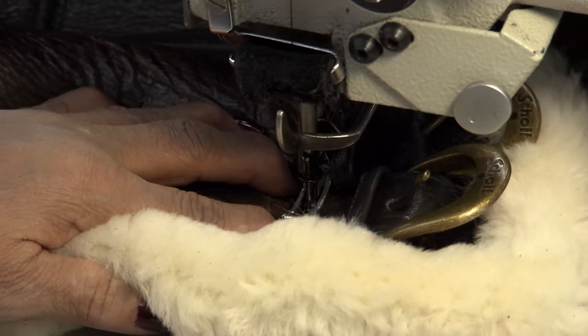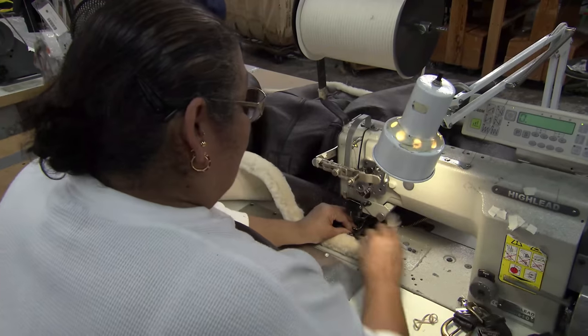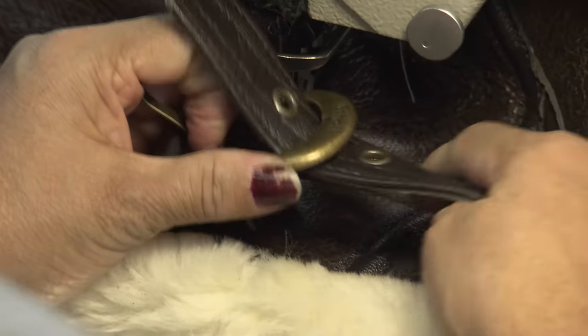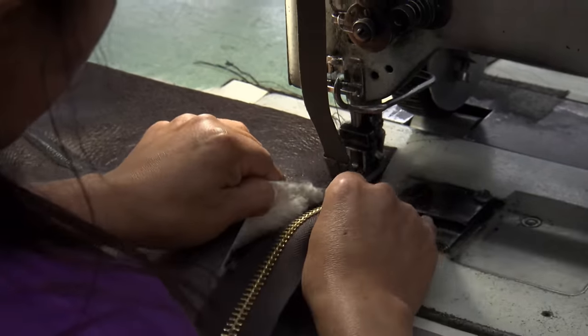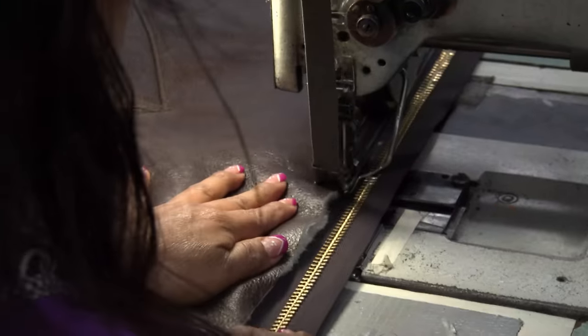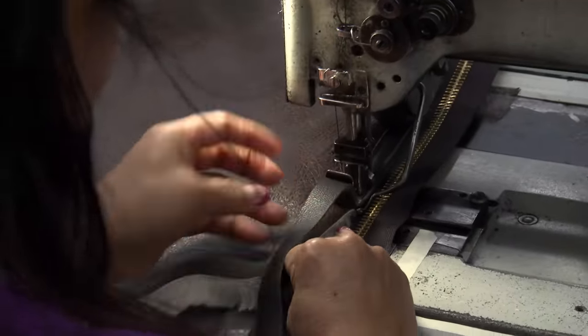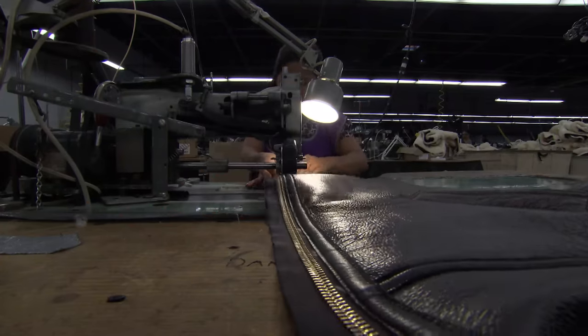The next challenge is sewing the belts on. Two by the neck and two around the waist. The final piece of the puzzle is attaching the zipper. Today, we take these for granted, but Schott was the very first company to add a zipper to a jacket, all the way back in 1925.